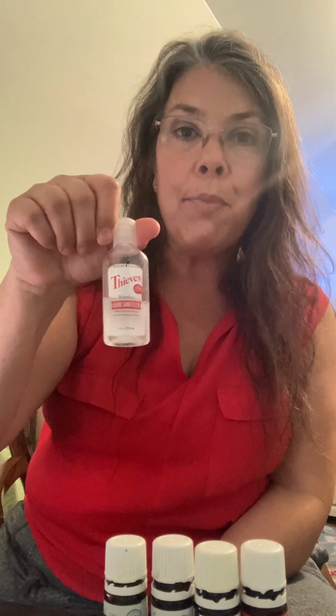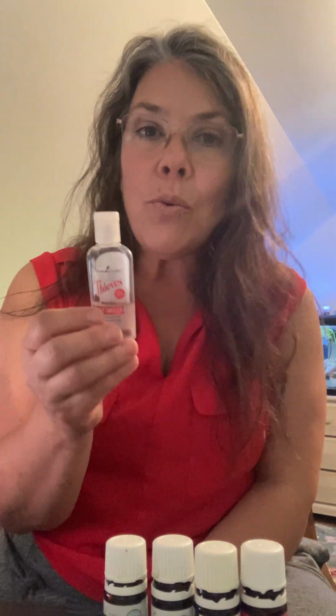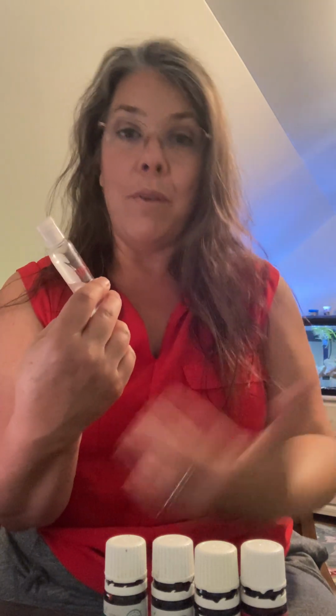This premium starter kit comes with a little bottle of the Thieves hand sanitizer. And what's great about this is it doesn't have any chemicals in it that cause cellular change like most of the hand sanitizers. It smells like our Thieves oil, which is the bomb. And it also keeps the good bacteria that's naturally on our hands intact, because that's what helps our immune system fight.